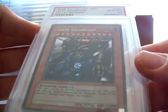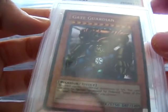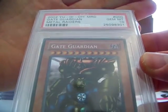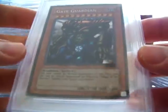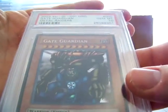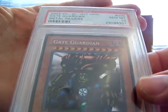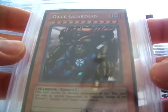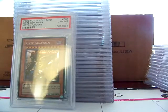Sent one Yu-Gi-Oh! It was a Gate Guardian secret rare from Metal Raiders, which I pulled, and I got what I wanted on it, a Gem Mint 10. I also have a pack pulled Kazejin now, so I plan on grading that, but I need a pack pulled Suijin and Sanga the Thunder. I want to get the trio in PSA 10, so that's pretty incredible, though. I'm really happy with that one. I was praying it was going to get a 10 and not a 9.